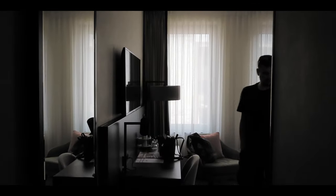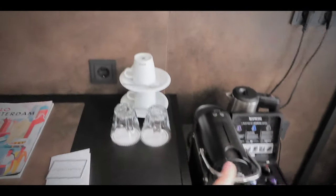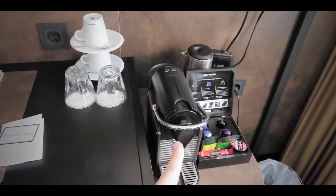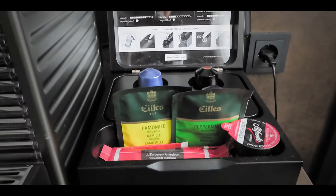Room tour! It's room tour time. How cute is this little room? We've got a big telly. Most important, a coffee machine. And it's Nespresso. Oh my God, I can't wait to use that.